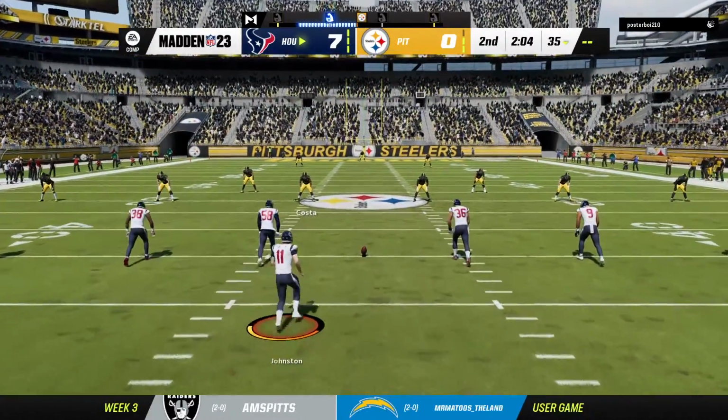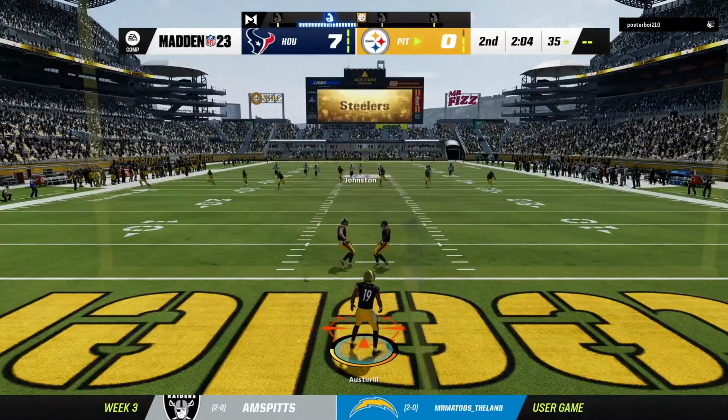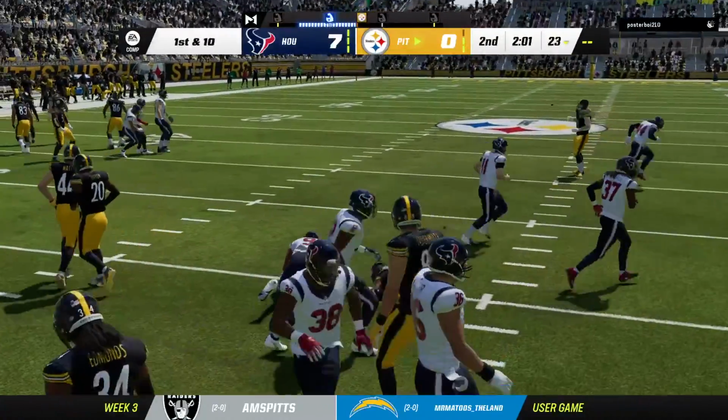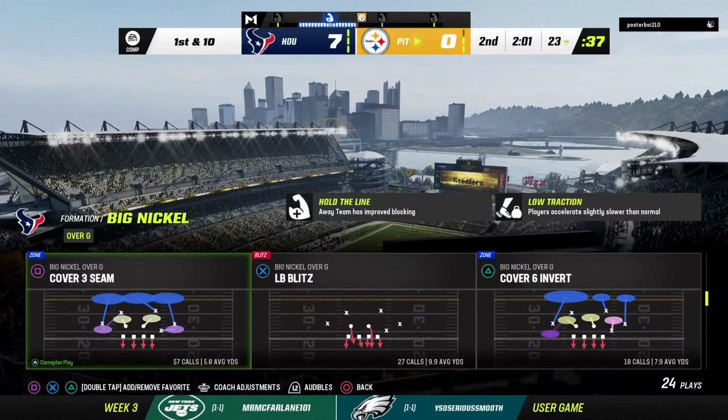Now is the Texans kick team as they'll send this one away. Austin elects to bring this out of the end zone. And ultimately cannot get this out to the 25-yard line as he's dropped at the 23.